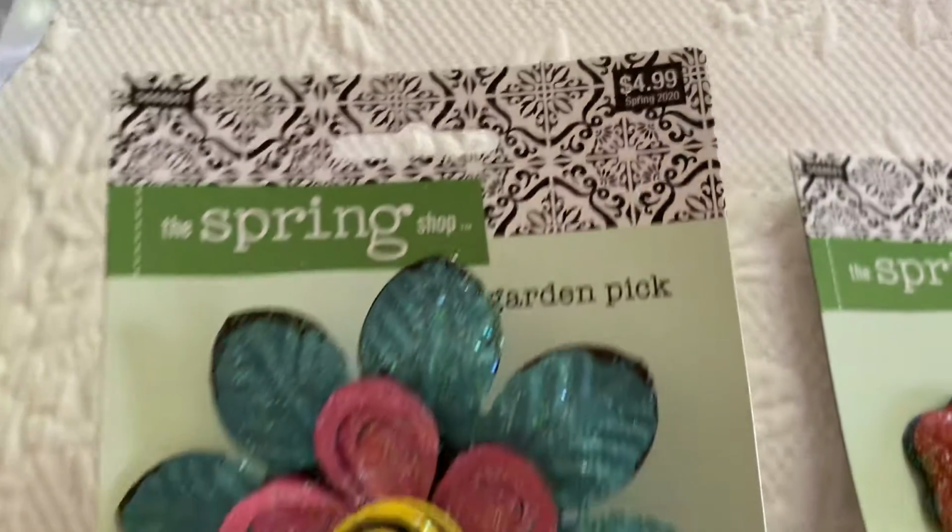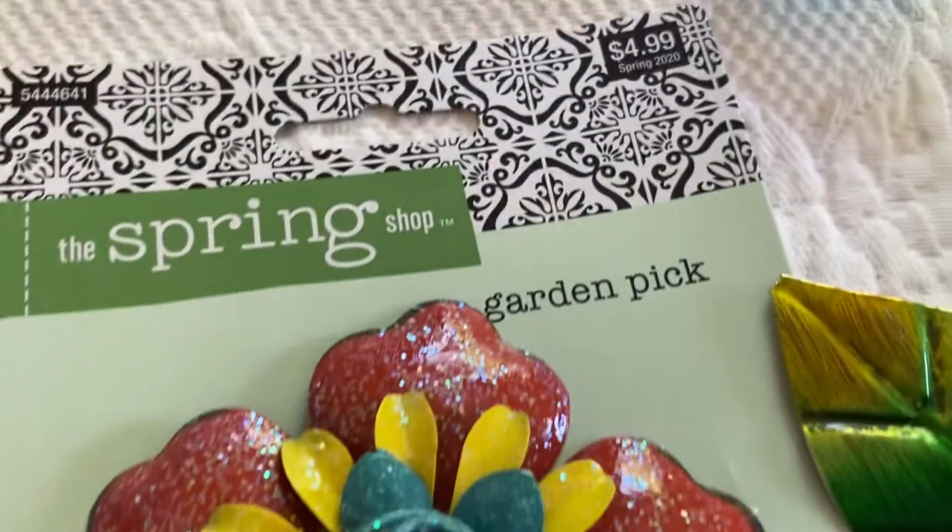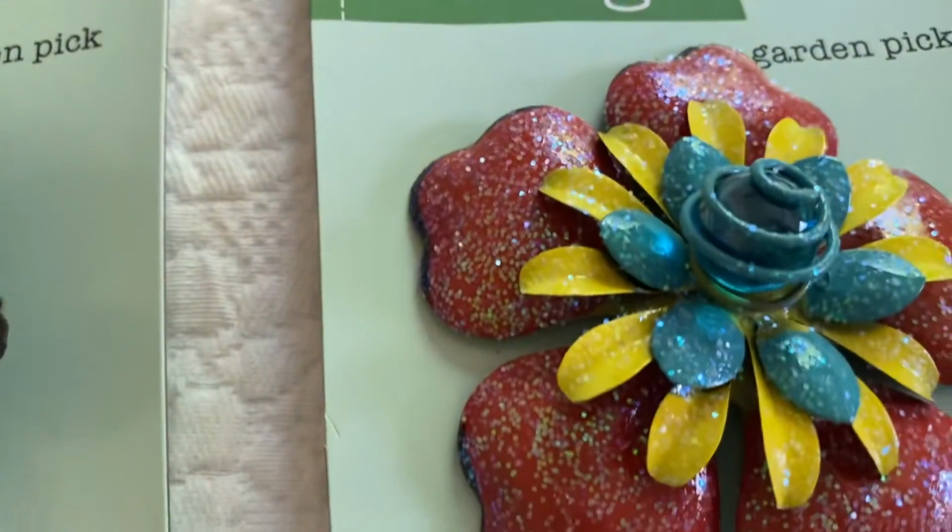So this one and this one, I got two for $5.